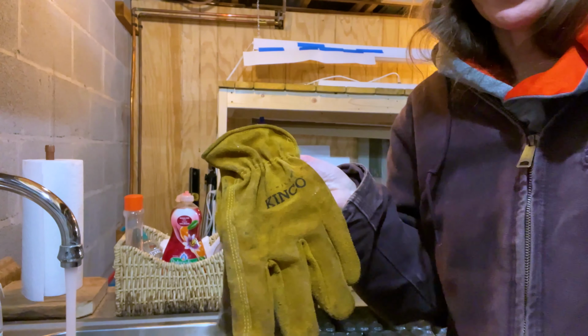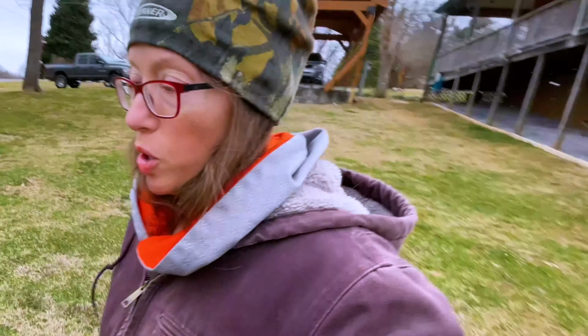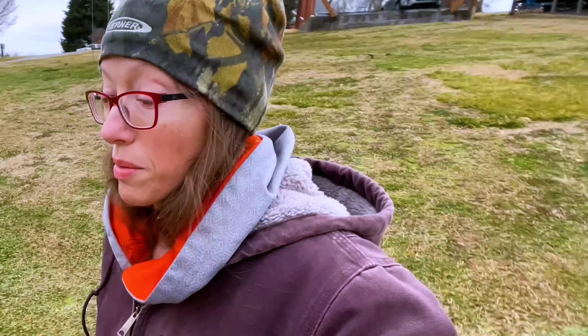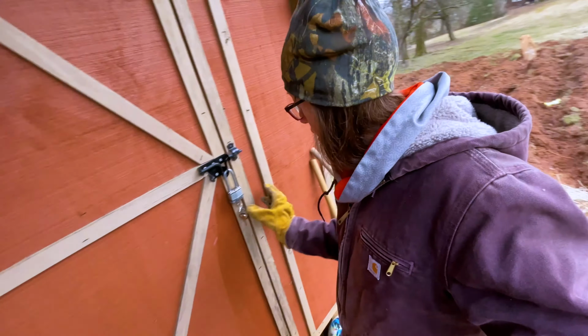Oh, my husband had a pair of gloves in here. I'm wearing those back down. Let's try this again. I'm going to try to be positive. I do have gloves on this time, so that makes it a little easier. I'm hoping March is going to be really warm. I'll jinx it by saying that. Hot water. Let's see if it did the trick.